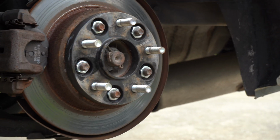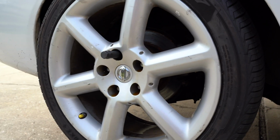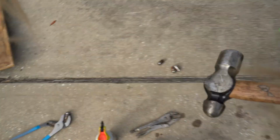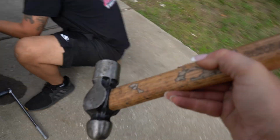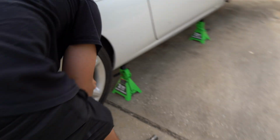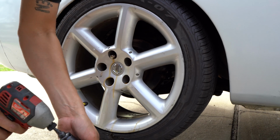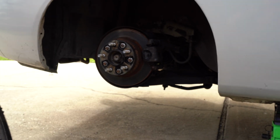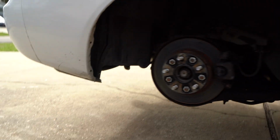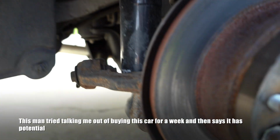I guess the back has spacers on it too. Good thing this wasn't a manual car, because it probably would have been beat to hell. That's good. Okay, boys out. There you go. Whatever. That one's never coming out. Pretty low on this side, huh? Super low. And we found out the brand of the coilovers. They're CX Racing. Has potential.